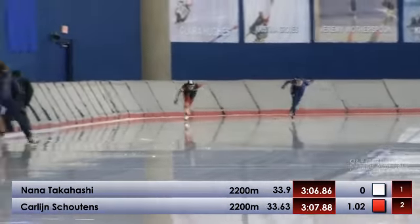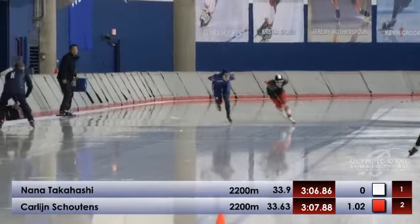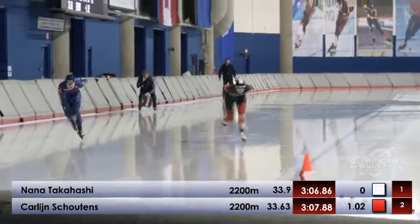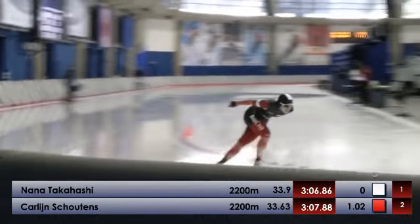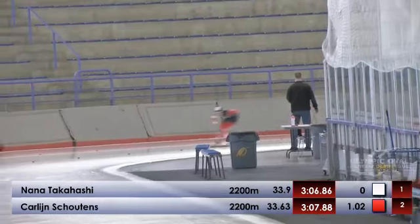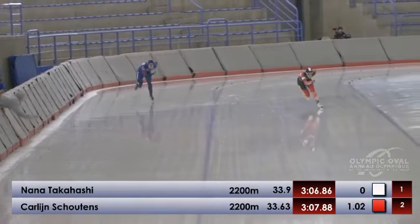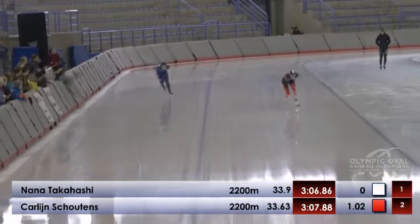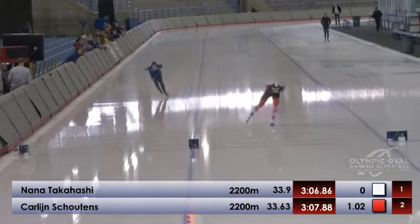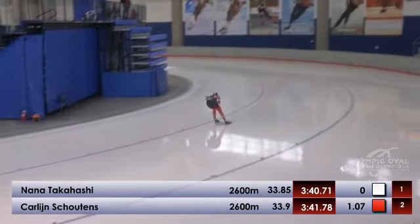Carlin Schouten's interesting track pattern coming out of that corner. Smart move to slip in just behind Nana Takahashi and avoid a conflict on that straightaway. Schouten still in the mid 33s. She actually negative split that last lap. So she's starting to close the gap on Takahashi, who has positive split every single lap since the start of the race. But she brings it down.